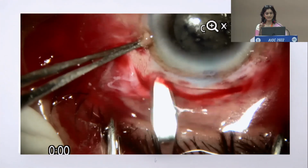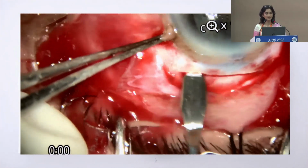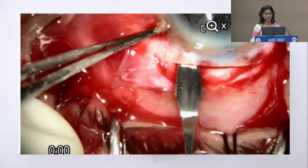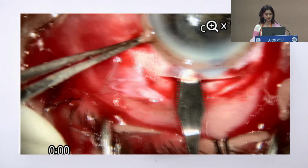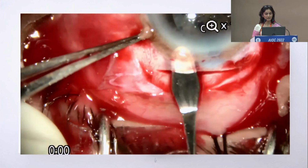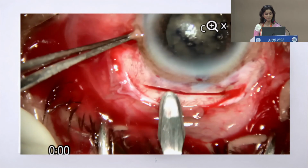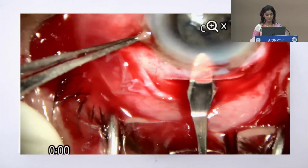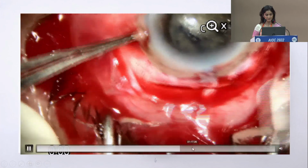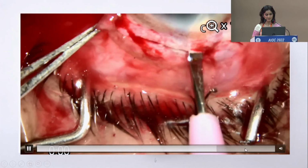So this is a case where there is a superior clear corneal incision and I'm making a superior scleral tunnel as well. So it doesn't really matter, it's not going to interfere, you don't need to panic. You can just go ahead with your clear corneal, you can go ahead with your scleral tunnel, and the corneal tunnel will blend in with the keratome entry. Steps remain the same.